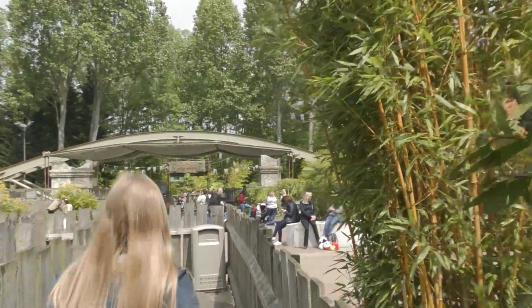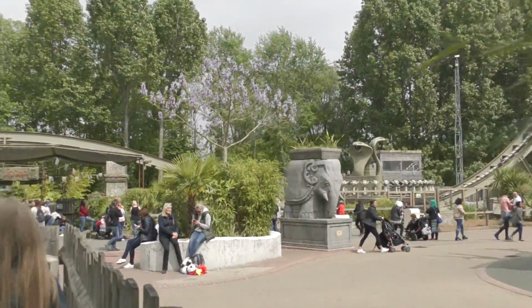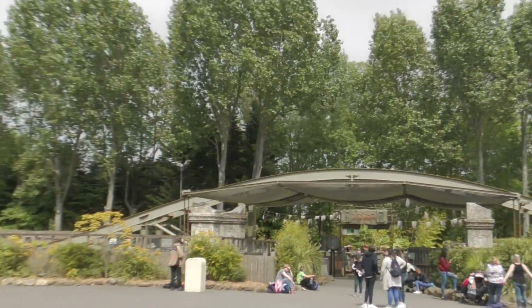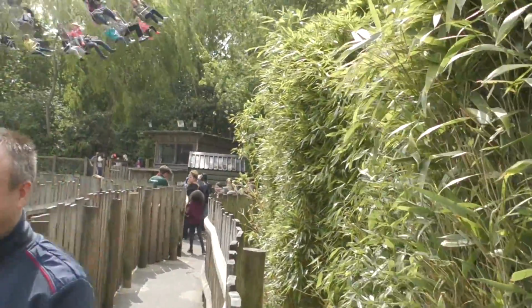20 minute wait for Cobra, not too bad. Queues are reasonable today for a Saturday in May. I think because we had the bank holiday weekend last week and then it was Easter just before that, it means the park's a little bit quieter today.